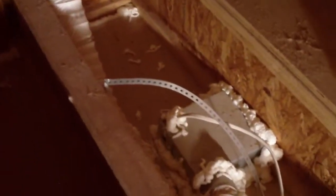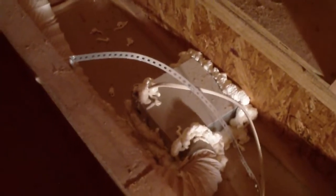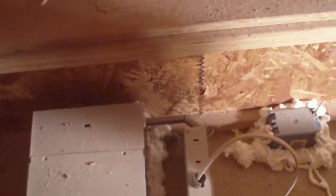Alright, so what we got here is missing insulation in the ceilings above a bathroom. You can see the vent fan right there, which we foamed around to seal up all the penetrations. Got a can light box also foamed around it to seal it up. What we're going to do here is come back and put about 19 inches of blown fiberglass insulation to get this ready to go.